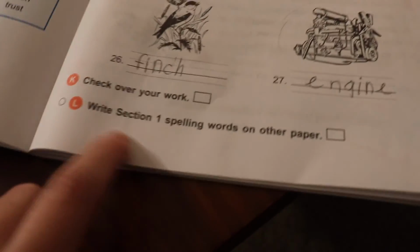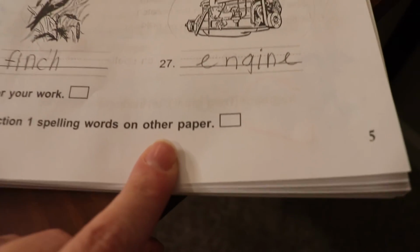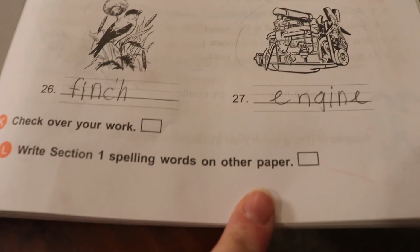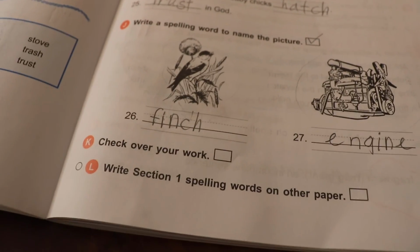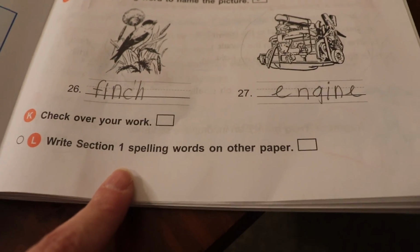What I also like, as I explained before, is that at the end of every lesson it says write section 1 spelling words on another paper. So that's what I have Parker do on a piece of notebook paper, write out his spelling words, and he just learns better that way. It's like a photographic memory. Once he writes it, he learns it. So at the end of every lesson, he's writing all those spelling words over and over again every day, which helps him memorize the words better.